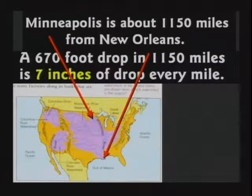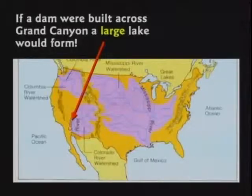The Mississippi River is what's called a low gradient stream. It's just barely on sloped ground. Now, if you built a dam across Grand Canyon, a huge lake would fill in behind it. If you built a dam across the lower United States, you'd cover a whole chunk of America. All the Great Plains would be covered. But a large dam across Grand Canyon would fill in a huge lake, and Grand Canyon had to form quickly, as we can see from the evidence.